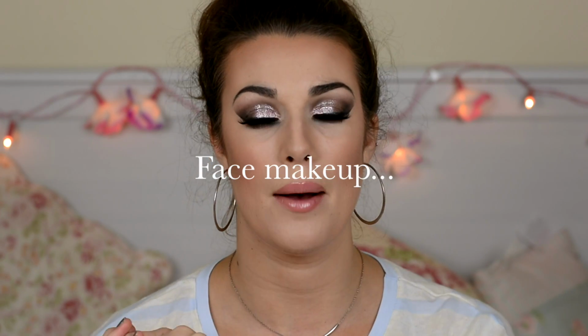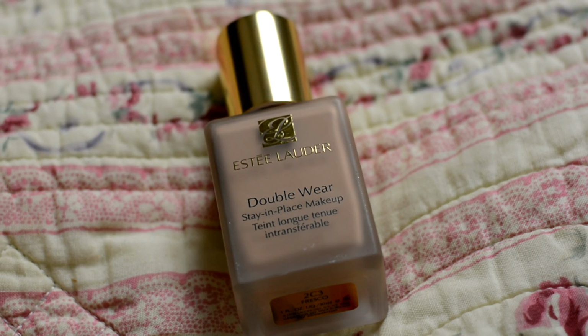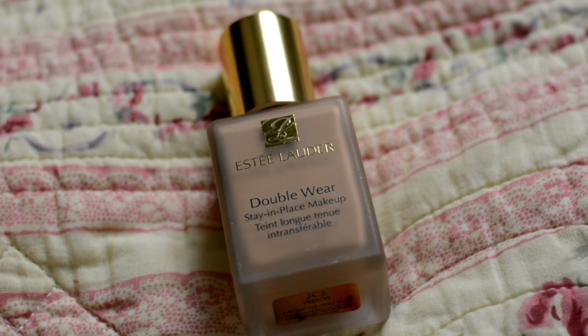I don't think there's much I need to say, so I'm probably just going to jump right into this. My first product that I absolutely reach for on a very regular basis is my foundation. This is the Estee Lauder Double Wear Foundation. This is kind of a pricey foundation, but for me, I do have some problem areas on my skin with my keratosis pilaris, hyperpigmentation on my face, so I do like to spend a bit more money on my foundation if I think that it's worth that.